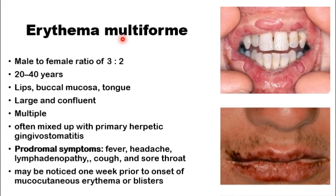Erythema multiforme has a slight male predominance. It affects more the age group between 20 and 40 years and affects mostly the lips, the buccal cavity, and the tongue. It forms large, confluent, multiple ulcers. They are often mistaken for conditions like herpetic gingivostomatitis, but the ulcers here are much larger. They can be preceded by prodromal symptoms in the form of fever, headache, lymphadenopathy, and sore throat, and these prodroma may be noticed a week before the start of the eruption in the skin and the mucous membrane.